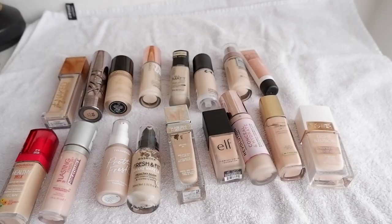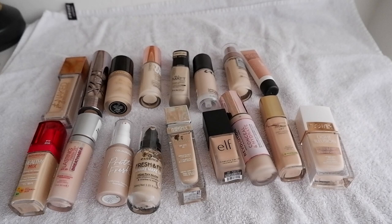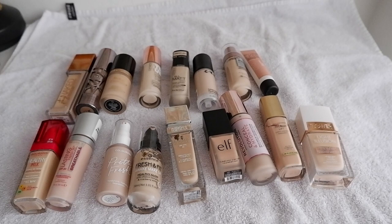So this is everything we're getting rid of in terms of foundations. There are 17 in total. Like I said, I pretty much got rid of more than half. I did decide to also get rid of this one. So there are 14 drugstore foundations that I'm getting rid of. But I'm keeping most of my high-end ones because I'm only getting rid of three. So yeah, that's it for my base makeup declutter today.